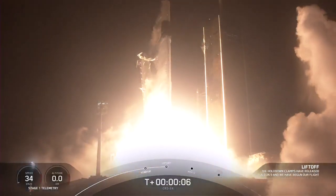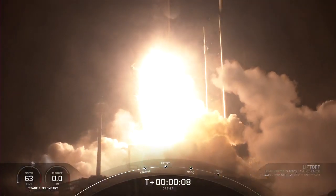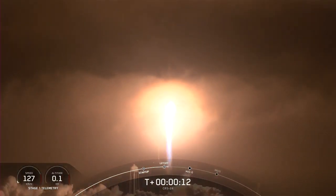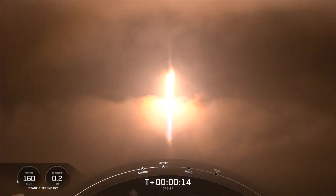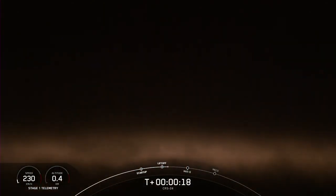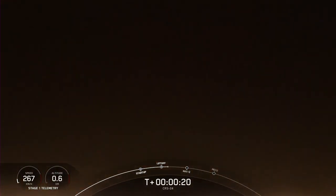Liftoff. Cargo Dragon soars with the final supply run in 2021 for the astronauts aboard the International Space Station. Downrange. Stage 1 chamber pressure is nominal.